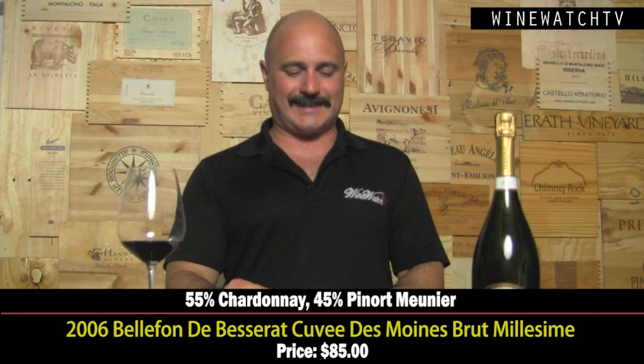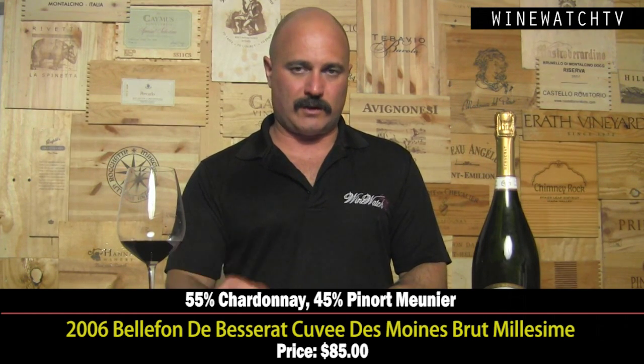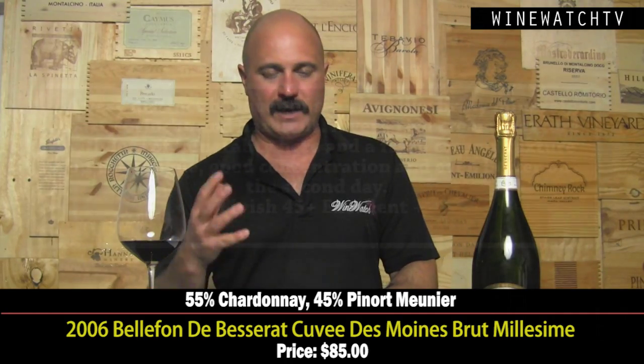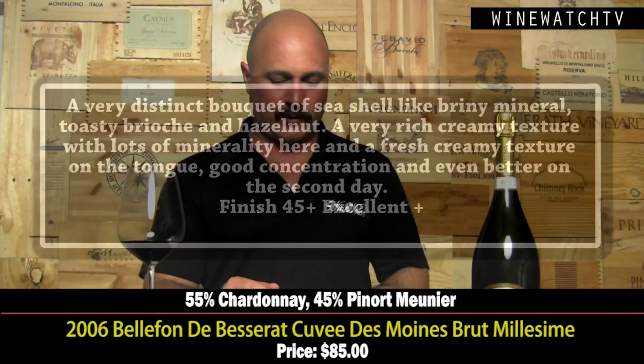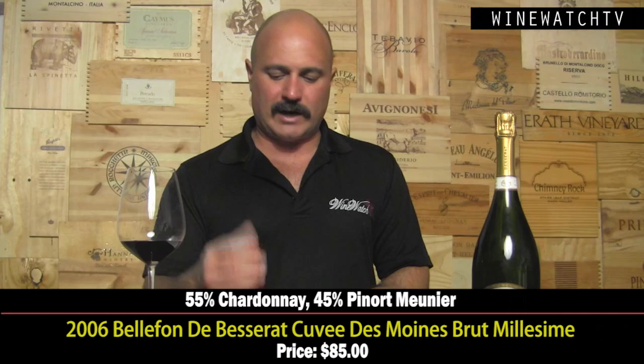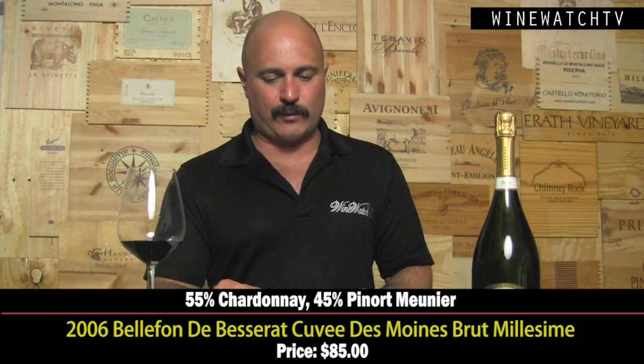The Cuvée de Moines Brut Millésime, which is 2006 vintage, aged for 7 years before disgorged. This one disgorged in November of 2013. This wine's got a very distinct seashell kind of minerality on the nose, the toasty brioche and hazelnut. 55% Chardonnay, the rest Pinot Meunier, and a nice creamy texture in all of these wines at lower bars of pressure. Really give you a little more cream and good concentration, even better on the second day. Excellent juice. My favorite of the 3, that and the Rosé, I scored exactly the same.